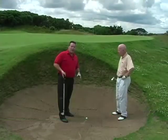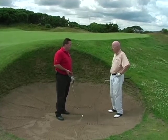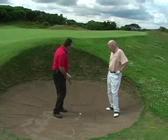All right, folks, I've found my way into a famous Scottish pothole. This is potholes, what you call them, yeah? Pot bunkers. Pot bunker, okay. We got holes in the road in Pittsburgh. They look like this, actually. All right, Callum, how do I play this out and up?